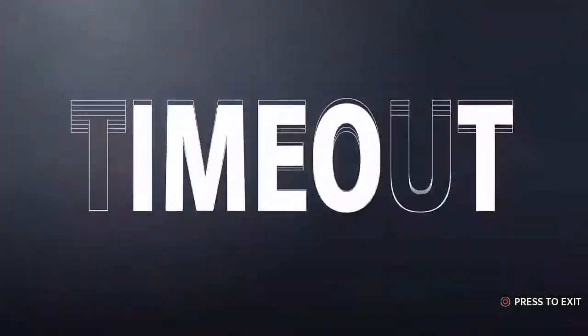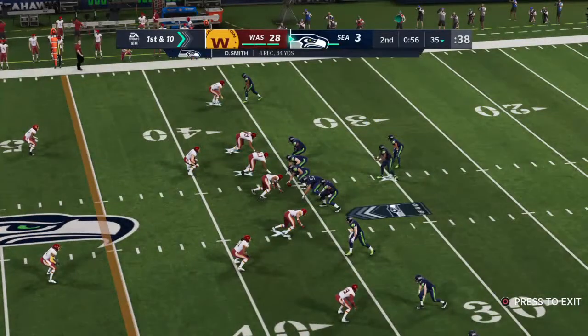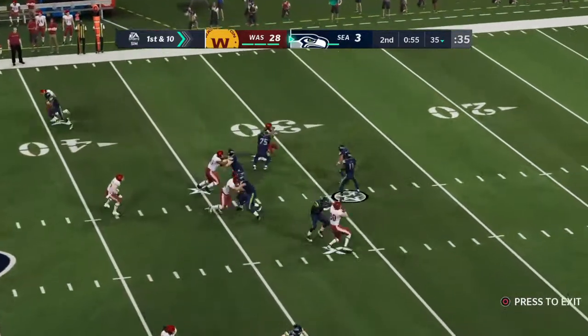Quick hitter here, it's complete. Now the Seahawks call the second of their 3 timeouts, as the stoppage will come with a little under a minute to go in this first half.